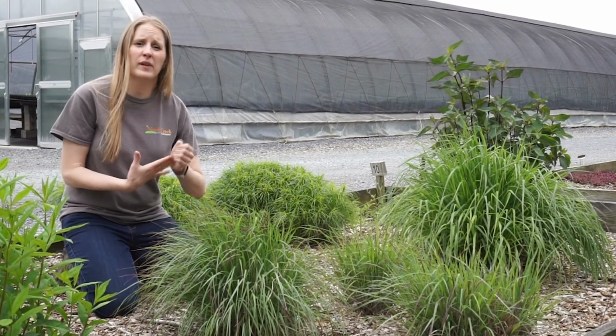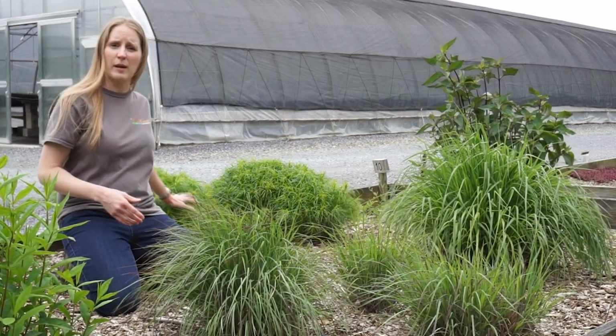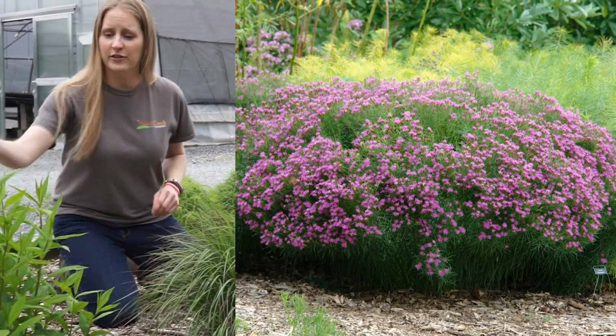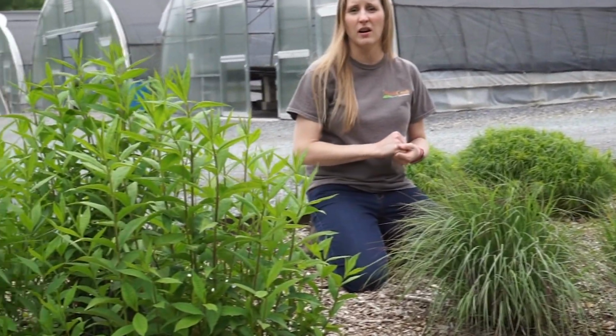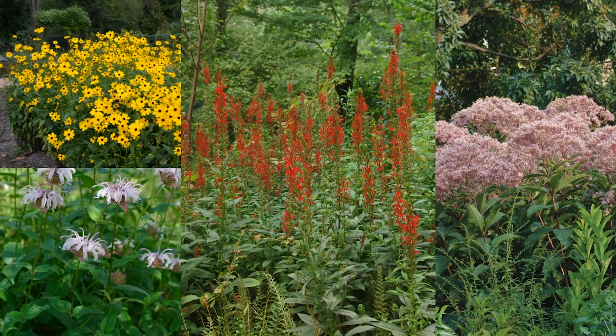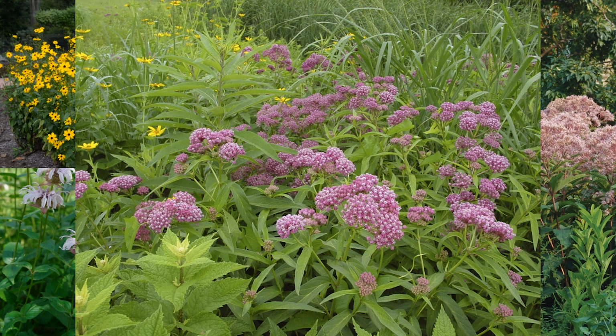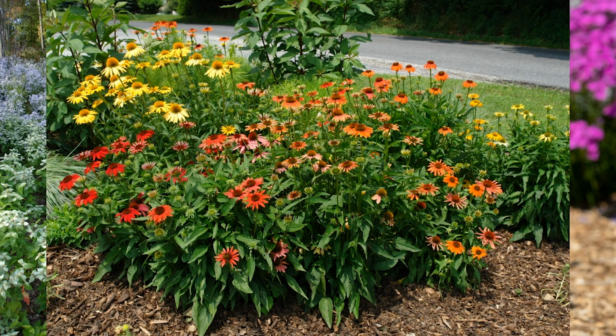As far as other perennials that are some of our top selling natives, we have Vernonia right behind me, that's a good one. Phlox, a whole bunch of species and selections of species are offered by us. And beyond that, we have Monarda, Eupatorium, Coreopsis, Lobelia, Asclepias, Aster, Rudbeckia, Solidago, Echinacea. The list really goes on and on for good natives that work well in the garden and in the landscape.